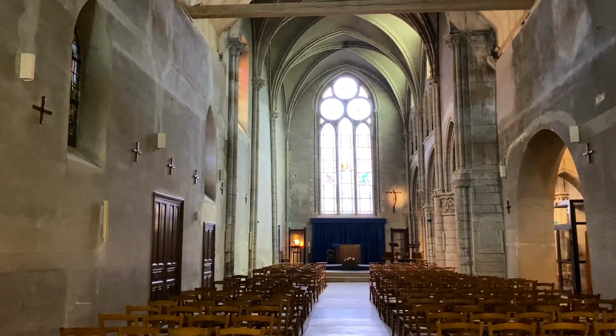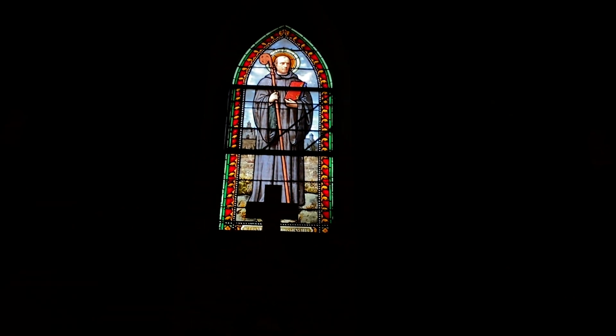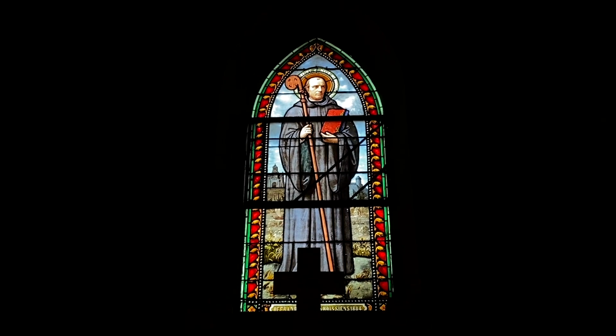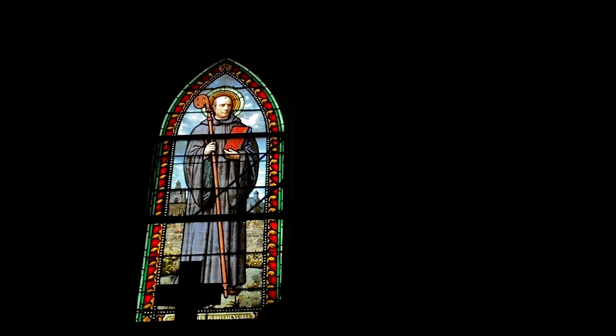Let me darken the image for you a little bit, or a lot, I should say, so you can really get a sense of the glorious colors of the glass here. We'll get closer to that window in a moment. We're the only ones in here, which is often the case when I visit this church, so that'll be good for our purposes of having a chat. I'll just give you an idea of the beautiful glass in this place.